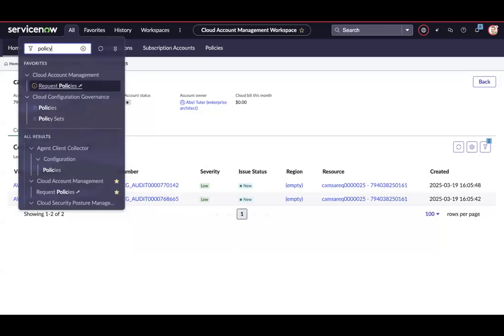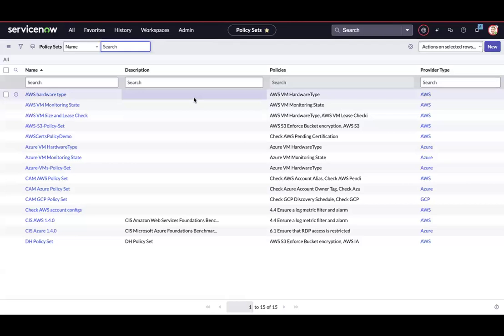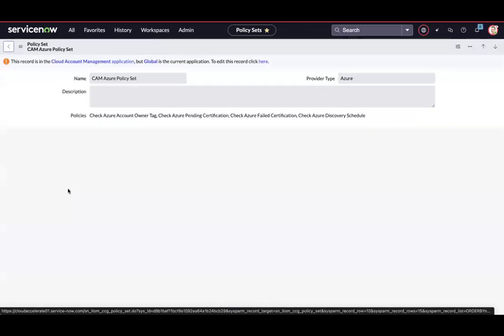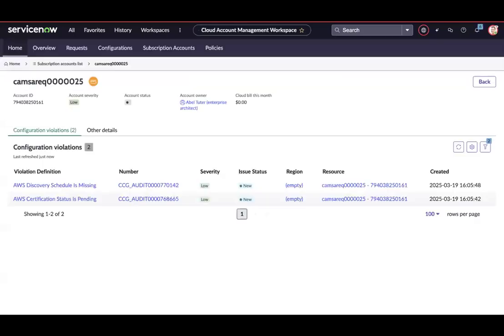So if we navigate to the cloud configuration governance UI, you'll be able to see that CAM comes up with the three policy sets for AWS, Azure, and GCP. If we go to, in this case, the Azure policy set that is being clicked here, we have different policies that are automatically included in this policy set. And that is exactly what is being reflected in here. That was for Azure. For AWS, we have the same amount of policies as well.